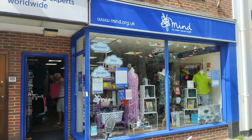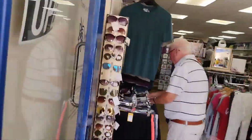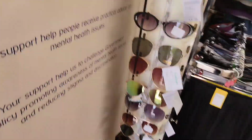Going to Mind's, www.minds.org.uk. See what they have. You can volunteer, shop, or you donate. So let's go inside. See what we got. Some beautiful sunglasses. Check our picture. There's a card. Close. Good bar.